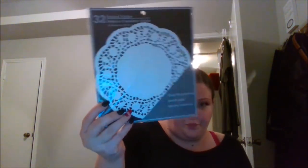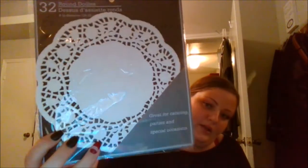Next thing I picked up was some doilies. They got the regular ones back in at my store, which I was super excited about. They had the multi-pack, the one that has the three different sizes. This is the one I wanted, because I figured I can cut these down, cut them in half, cut them in quarters, whatever I need to suit my needs at the time.